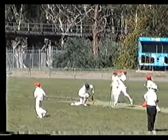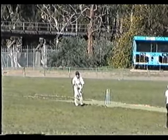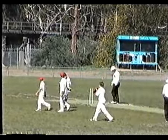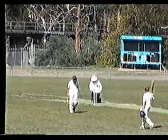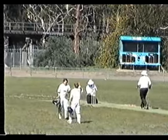They're nice. See the ball. Ball on the ground. Looks suspicious, doesn't it? Yeah. Anyway, he's out. He's been given out. Well, we'll have to check with the action replay of that later on. Simply push pause, rewind, and play. And slow motion.